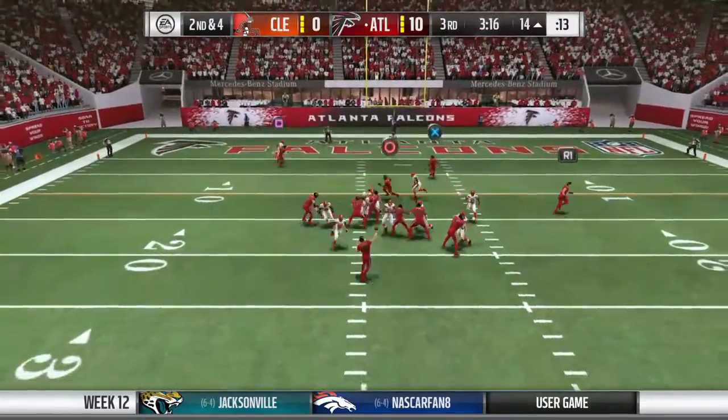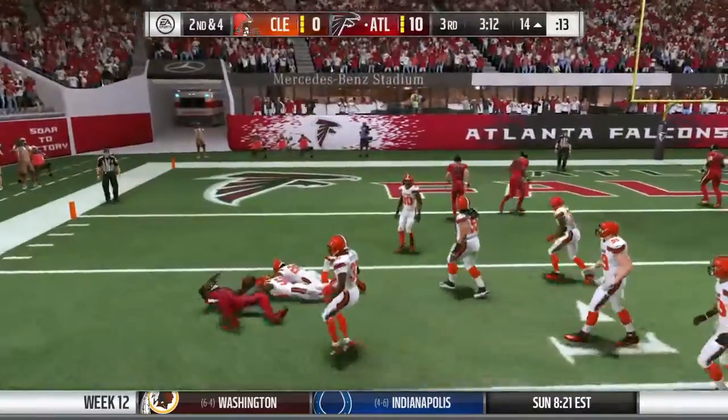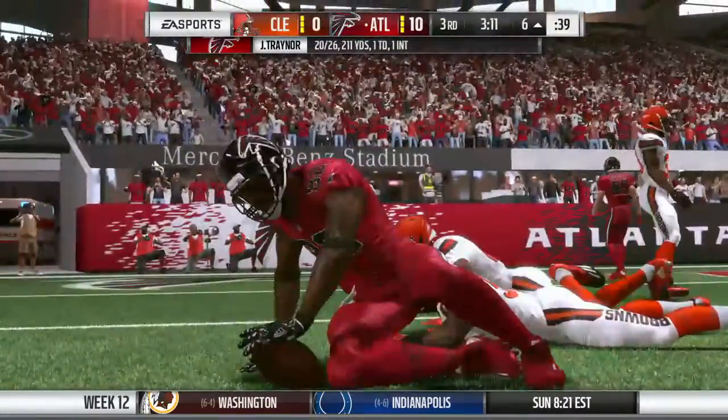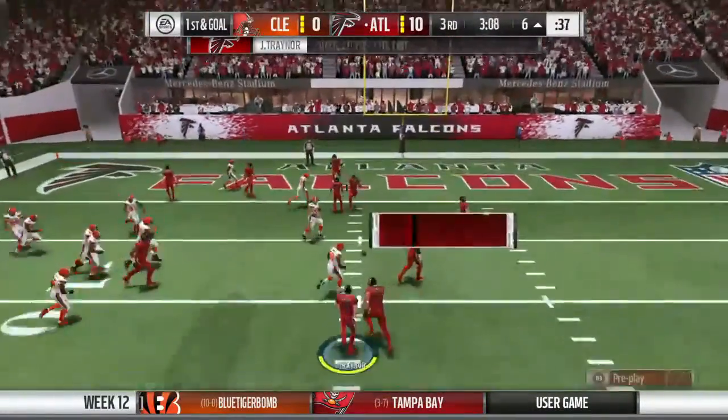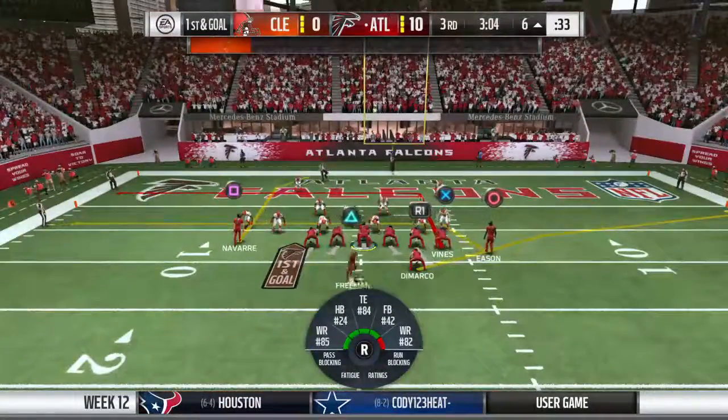They'll look to throw. Firing quickly here, and that's complete. And he's going to be brought down just shy of the 5 at the 6. It's an 8-yard pickup, and it leads to a 1st and goal. And now it looks like they're going to be in the hurry-up.